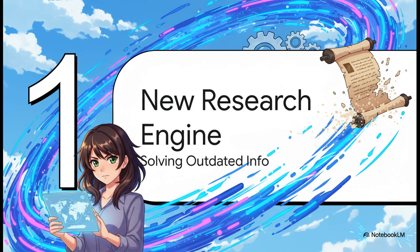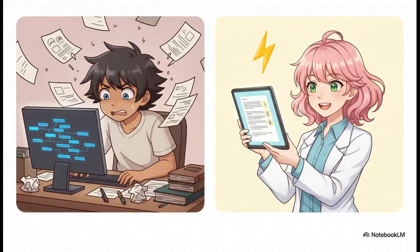Okay, section 1, the new research engine. We're going to see exactly how this solves the outdated information problem once and for all. We all know the traditional search approach, getting a massive list of links where you have to manually click through and synthesize everything yourself. It's a huge time sink. But in the new paradigm, you aren't just getting links anymore. You're getting an immediate, verifiable, structured brief delivered in seconds, all based on live web retrieval. It's a completely different workflow for enterprise teams.